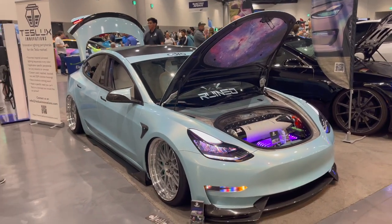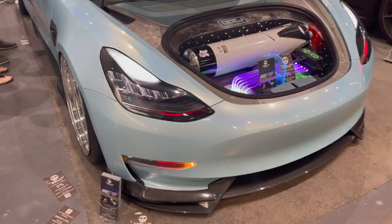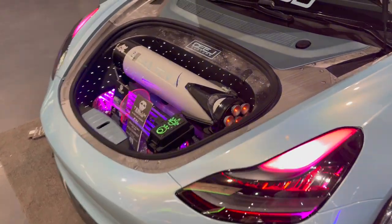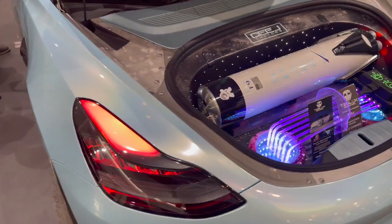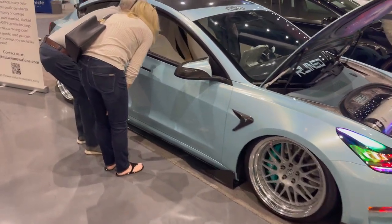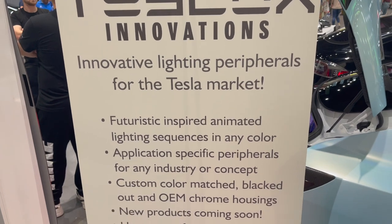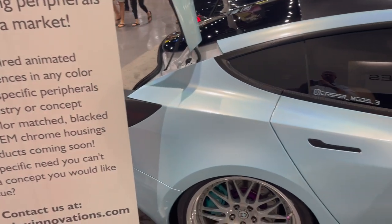So what we have here is a Teslux Innovations Model 3 with some wild lights. When you look at this thing, what is going on here, folks? We've got every color in the spectrum. Looks like a rocket ship in here. Obviously, this is a modification company. Customized, lowered, wild looking. Love the interior as well. This is Teslux Innovations, innovative lighting peripherals for the Tesla market, with futuristic inspired animated lighting sequences. So this is quite interesting.